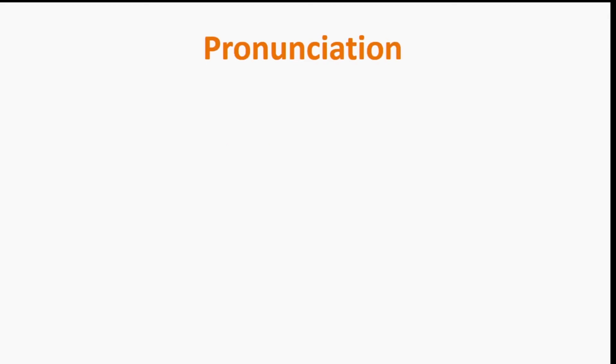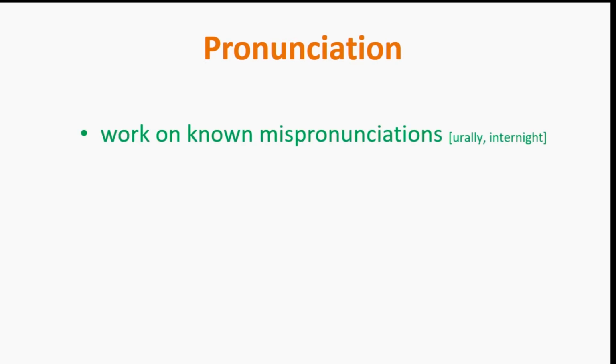Pronunciation is the second grading criteria, and you can improve your score and prepare for your test in a couple of ways. First of all, work on any known mispronunciations that you have. If you don't know what mispronunciations you have, get somebody to listen to you. I do mock speaking tests. It doesn't have to be me. Anybody who you think has a decent level of English should be able to help.